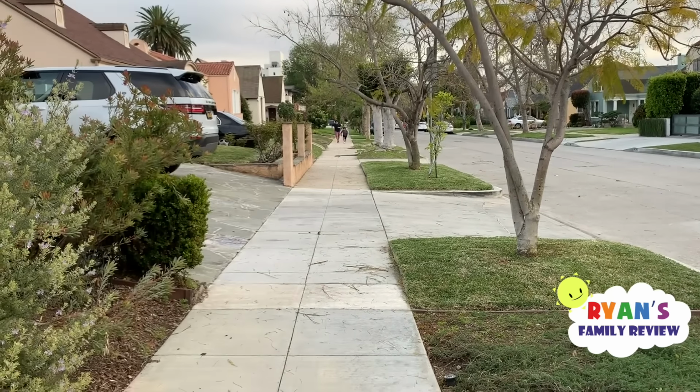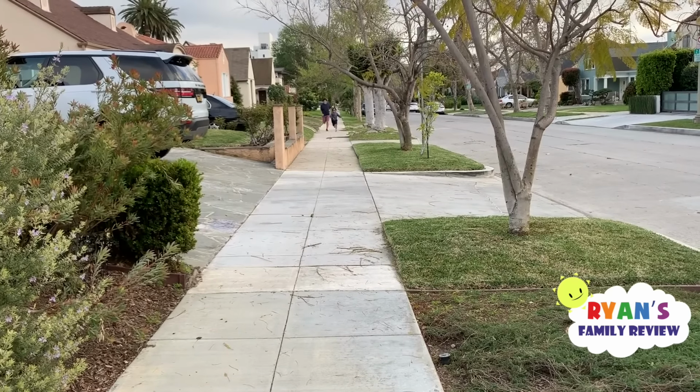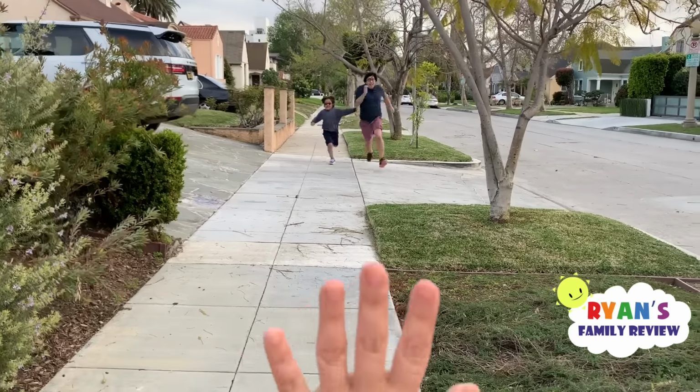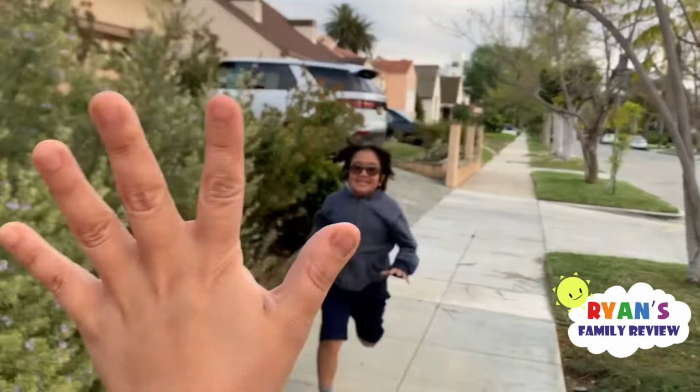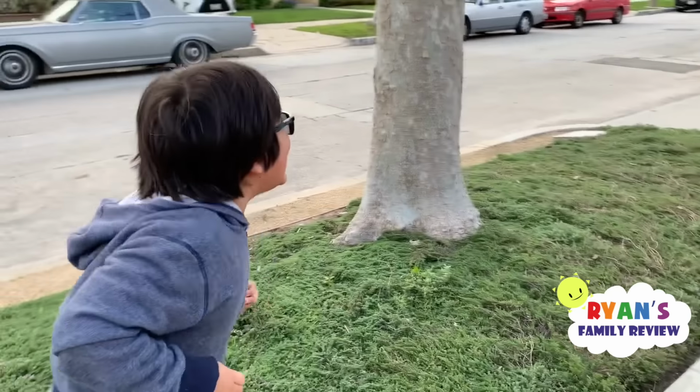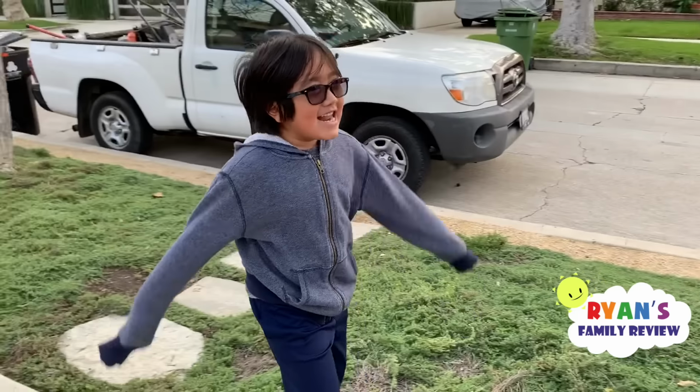1, 2, 3. Let's see, they're coming. Who's gonna win? So close, so close. My hand's here. My hand is here. No, Daddy didn't touch it. Daddy touched me first. No, you didn't touch it, Bobby. I did. Oh, Daddy won, Ryan.